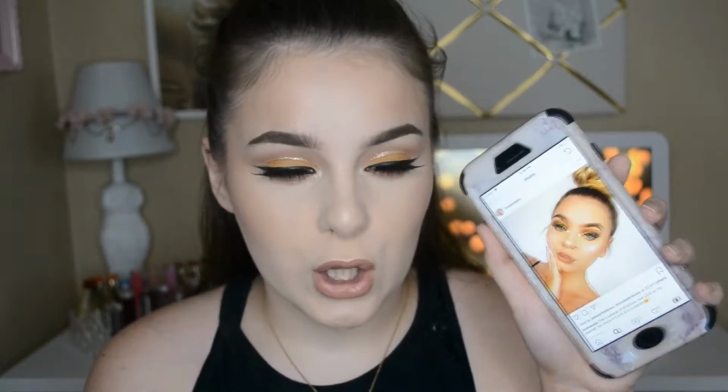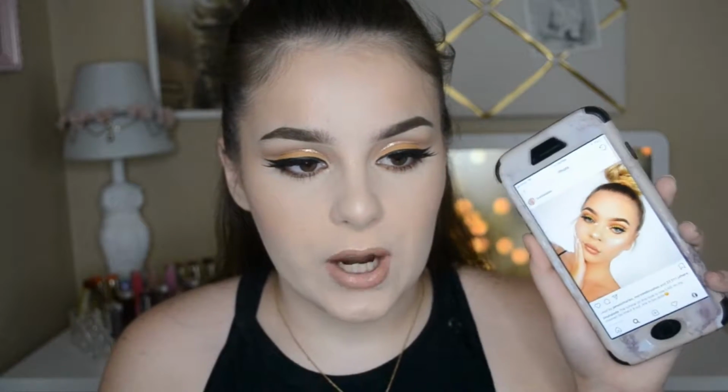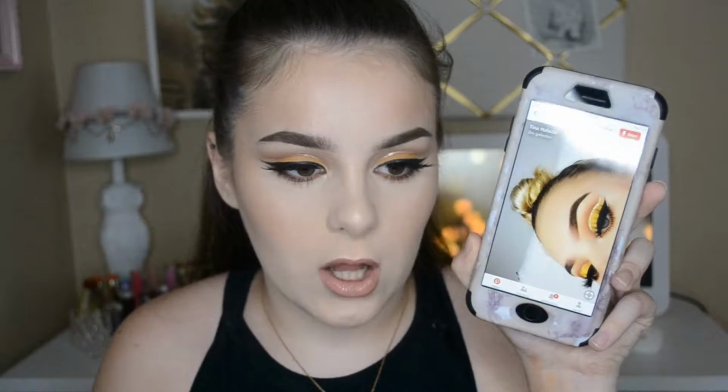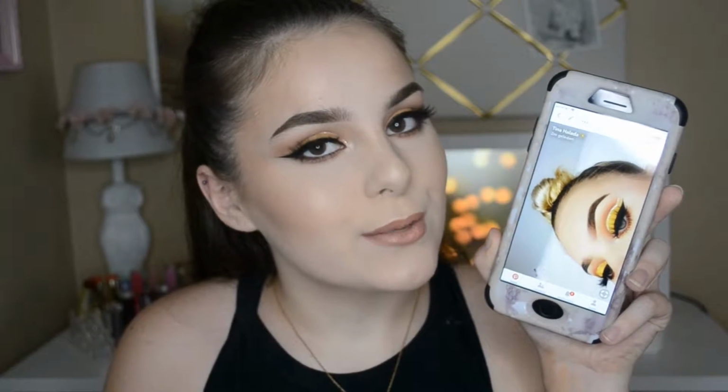And I saw this look on Pinterest and I knew who it was, so I pulled a picture up on her Instagram. I was like, I'm gonna do this look, so I did it, and it's kind of similar and not the exact same thing. She used a brighter yellow while I used more of a warmer yellow, I feel like. So this is the picture that I saw on Pinterest, and I just went by that. But anyway, if you want to learn how to get this look, keep on watching.